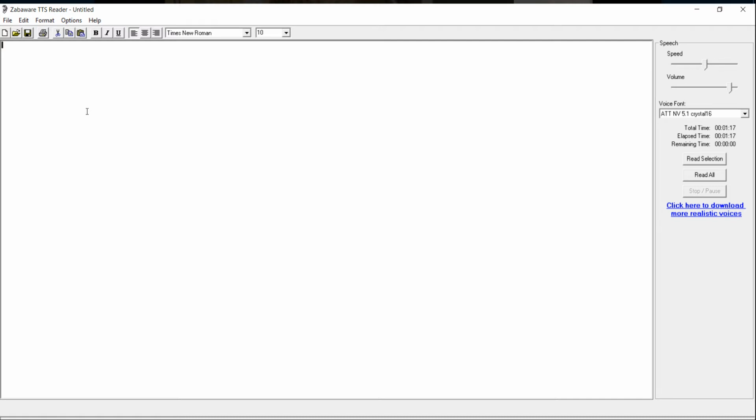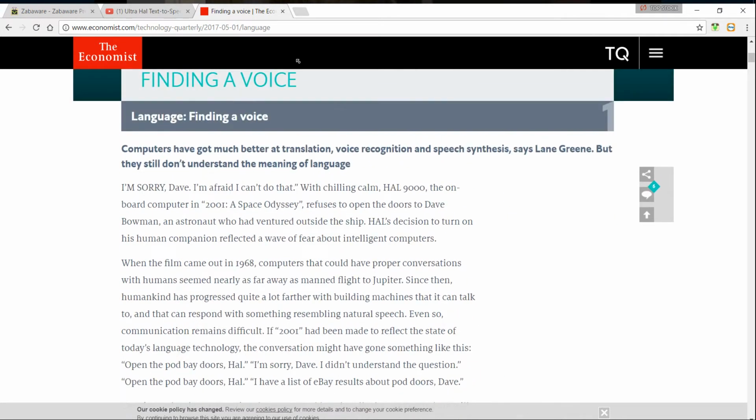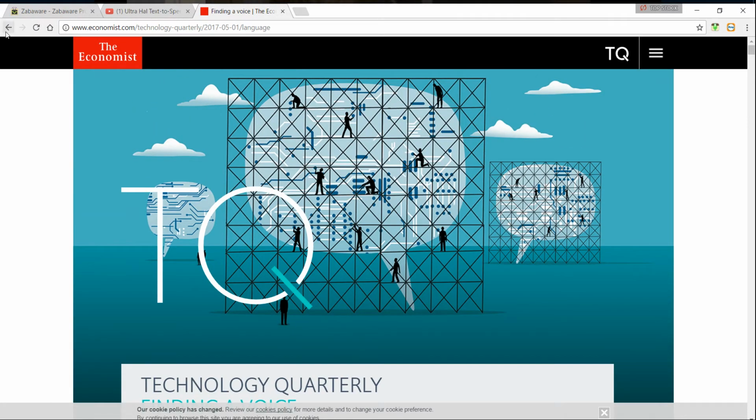You can go into Steam and convert it. It's awesome software. Just wanted to show you guys that you can actually do that. All right, as you can see, you've got your volume and speed here. It does come with other programs, other text-to-speech programs. And I'm going to show you guys.